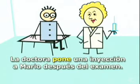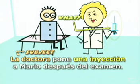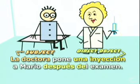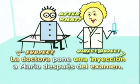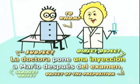So we can say that la doctora is the subject since she's the one doing the giving. What's being given? Una inyección. So it must be our direct object. Después de is a preposition that means after. So we can ask, after what? After el examen. So we know that's an object of the preposition. And to whom is the shot being given? To Mario. That makes Mario our indirect object. It also makes him nervous.